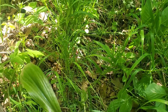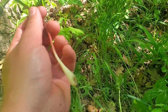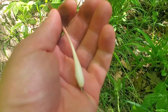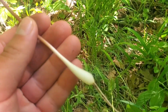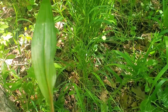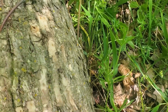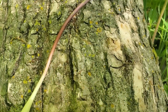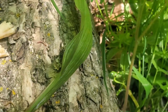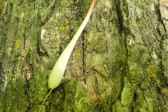The same area, I'm starting to find some ramps as well. This time of the year, they're getting pretty ripe. The bulb's probably twice as big as it was last time I found them. When they get bigger, I like to go and eat them fresh. You can chop them up, fry them. Do a ton of things with these.